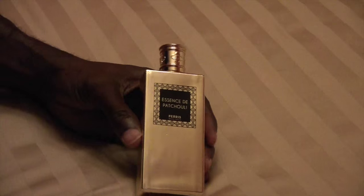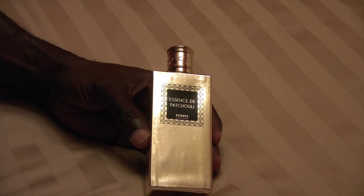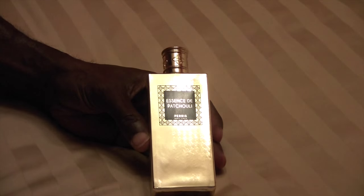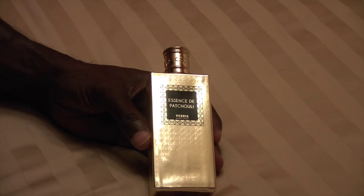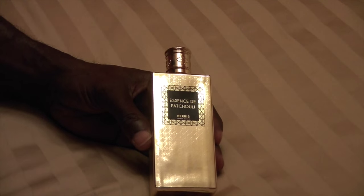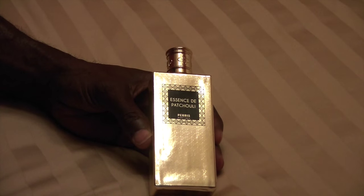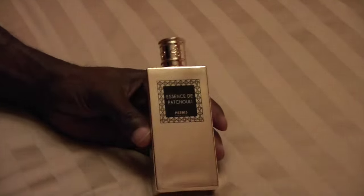This is a tenacious little bastard right here. And not only is it tenacious, it's not going to go away for a long time, so it's going to be on your skin for hours and hours and hours. I'm talking probably anywhere between 12 and 16 hours. It's going to be on your skin, and it is not shy. Not by any stretch of the imagination.